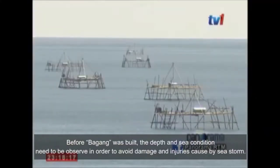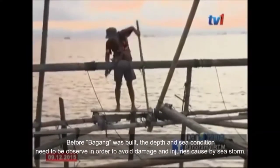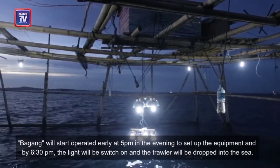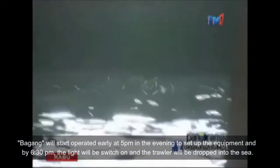Before a bagang is built, the depth and the sea condition need to be observed in order to avoid damage and injuries caused by sea storms. Bagang will start operating early at 5 in the evening to set up the equipment, and at 6:30, the light will be switched on and the trawler will be dropped into the sea.